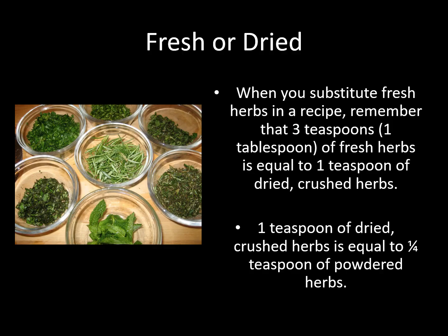So if you're using fresh or dried, when you substitute fresh herbs in a recipe, just remember that 3 teaspoons is 1 tablespoon of fresh herbs, and that's equal to 1 teaspoon of dried or crushed herbs. So when they're dried or crushed, they're much more intense, and you have to use much less of it. 1 teaspoon of dried crushed herbs is equal to a quarter teaspoon of powdered herbs.